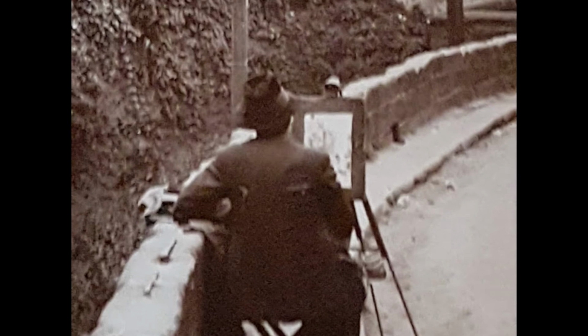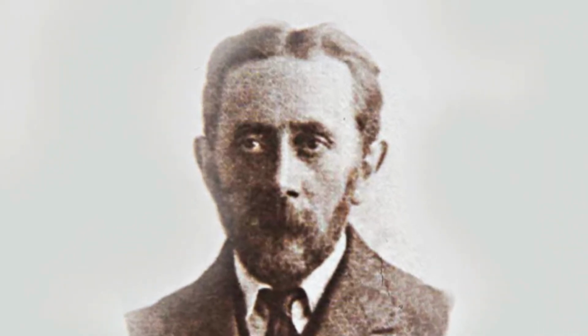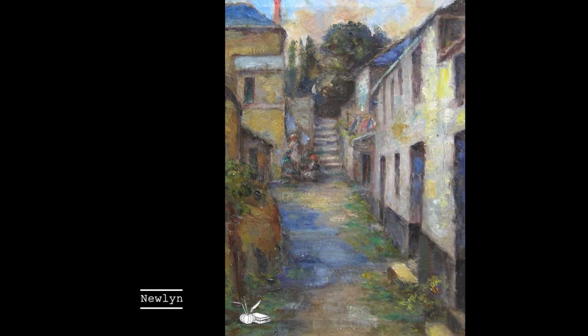As well as this enthusiasm for painting out in the open, Ulric took away from Newlyn the distinctive portrait style of his most celebrated life studies, which I'll come back to a bit later, and broadened the range of his landscape work to include the town scenes that featured so prominently in his postcards.